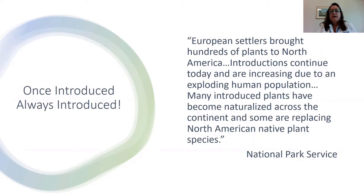And then thinking about, once again, when a non-native species is brought in, once it is introduced, if it becomes established, then it's always introduced. It's not considered native at any point. And at some point, those non-native introduced species can become invasive and cause more problems.